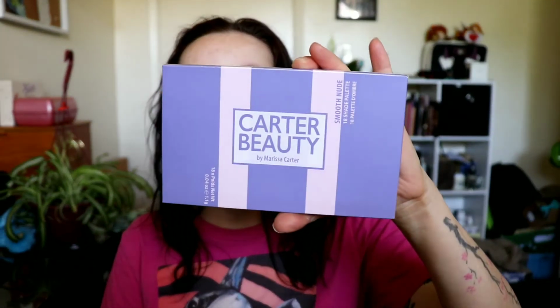And then the last thing I got is from Carter Beauty by Marissa Carter. I have no idea who this person is. It was just a new display. It looks like they had just put it up. Everything was stocked. And they had a couple eyeshadow palettes, but this one is completely sealed. There's no picture on the back or colors or anything, so I have no idea what it looks like.